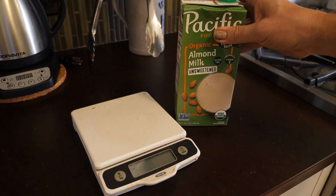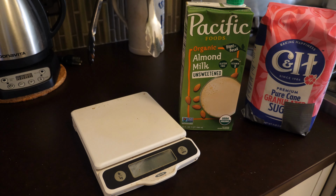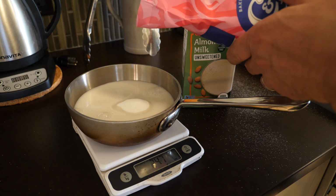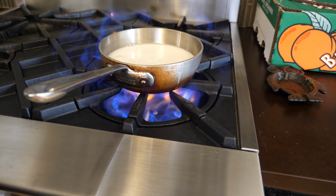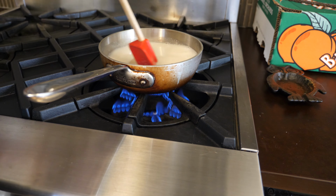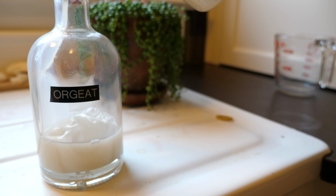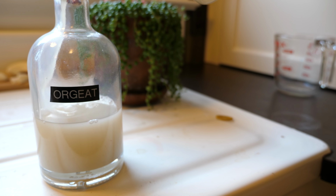For this Orgeat, I'm keeping it very simple. I'm adding equal weights of almond milk and white sugar. Then I'll add just a tiny amount of rose water. And that's it. Easy peasy Orgeat.